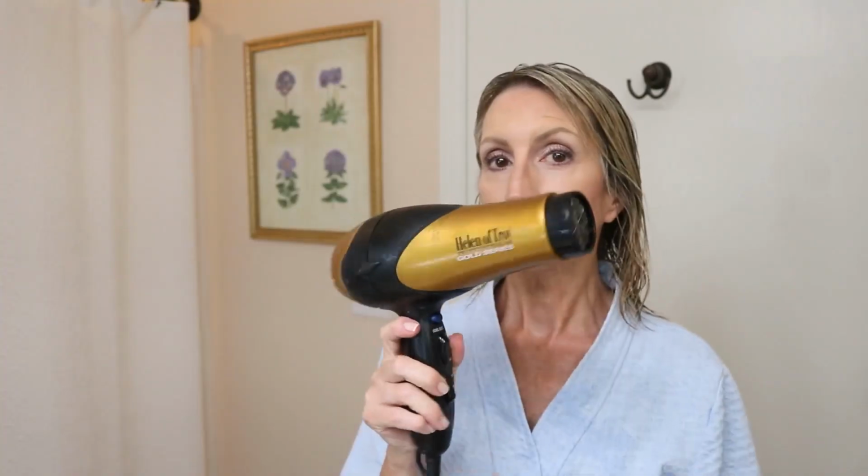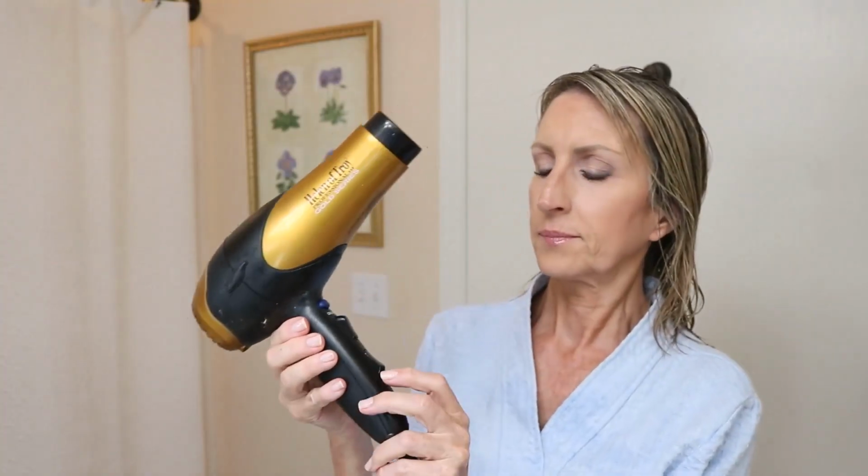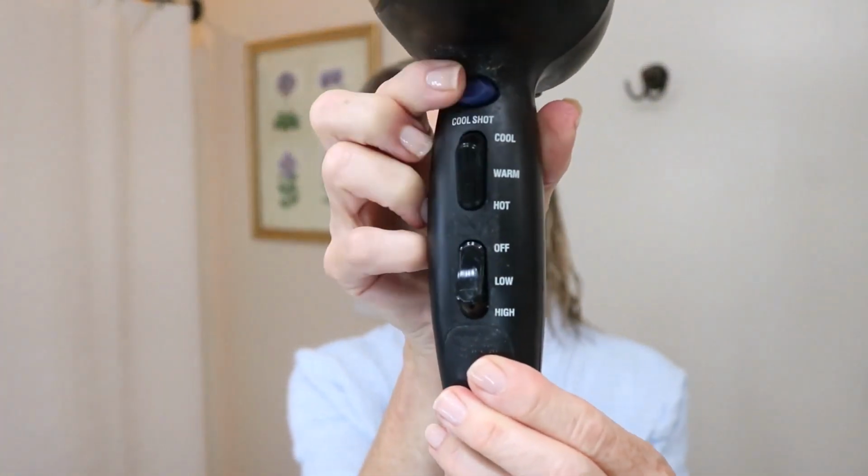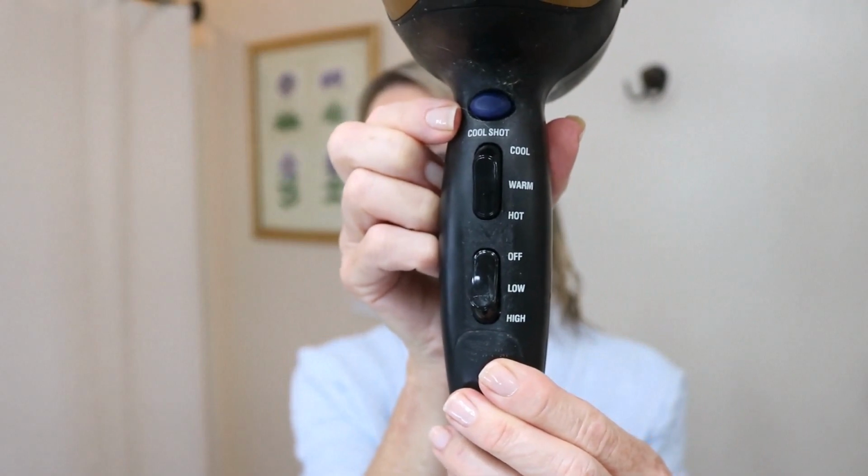Now I'm ready to dry it. My favorite hair dryer, which I had for many years, quit working 2 days ago. So I'm using my backup hair dryer. Like my favorite, this one has a fan setting, and I'm going to set it on high, a heat setting, I'll put that on high, and a cool shot button.